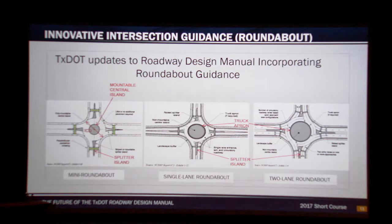So here you have 3 roundabouts. You have your mini roundabout here, your single lane roundabout, and your 2-lane roundabout. Your mini roundabout has a splitter island, which is typically mountable or striped. And in the green, you can see where the pedestrians cross. All 3 of these have a splitter island, which provide a pedestrian refuge.